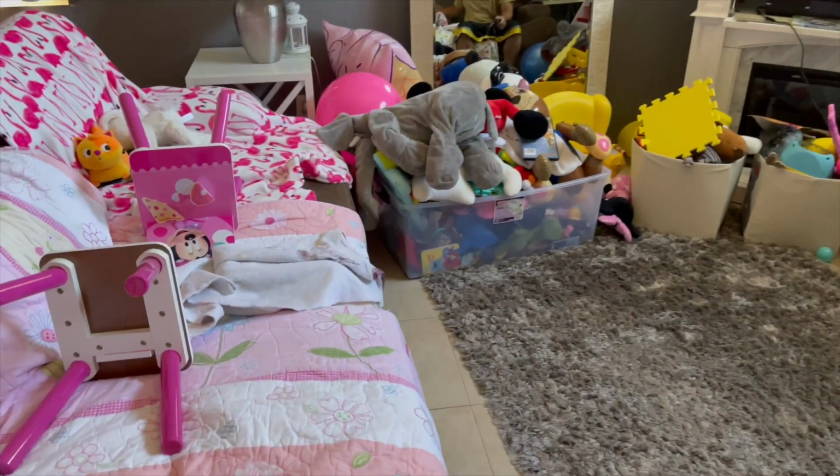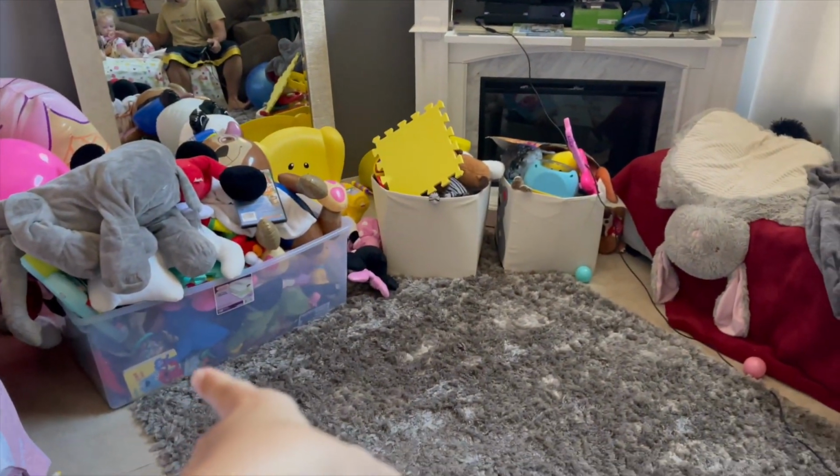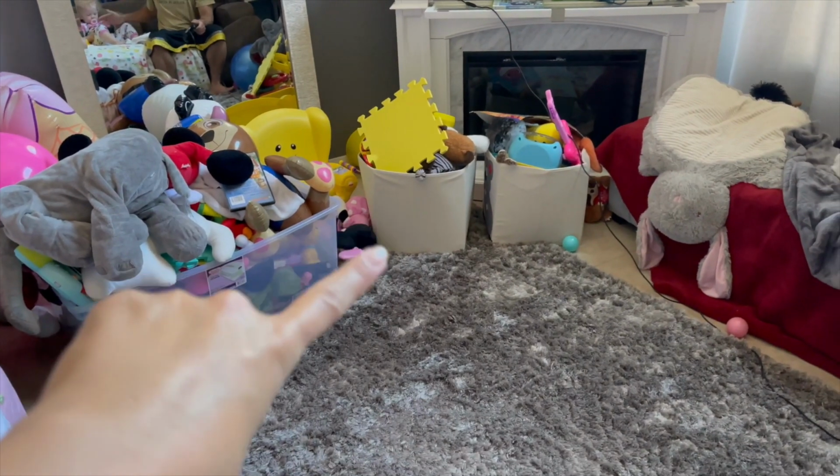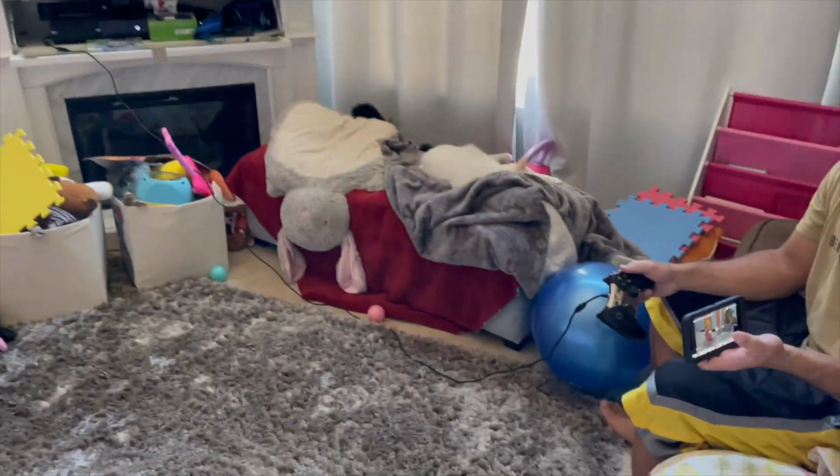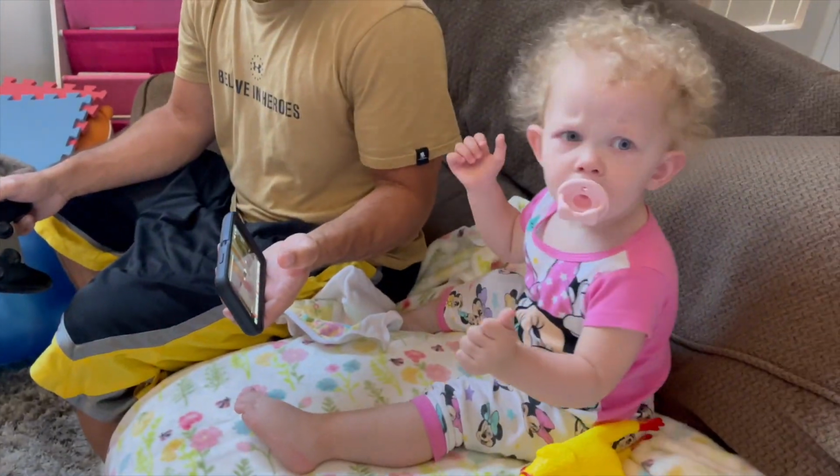So this is our before. Our goal is to minimize and get all of this into that, so that way our living room doesn't get cluttered. Are you ready to go through your toys?